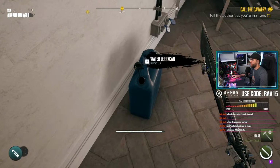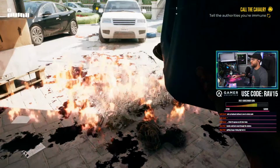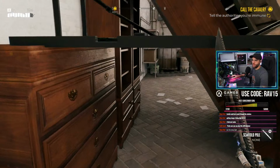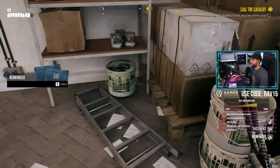Oh, we can put the fire out. Right. Oh, what's this? Scaffold pole. Alright, take that too. Pretty sure you can play this with whatever. I think just melee. Reinforced perk, nice. Oh, there's a workbench right here too.